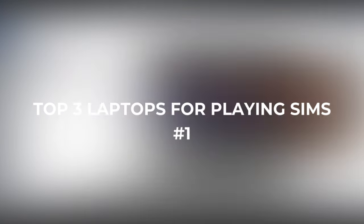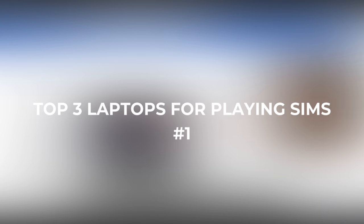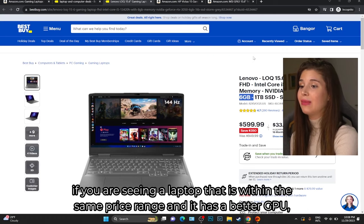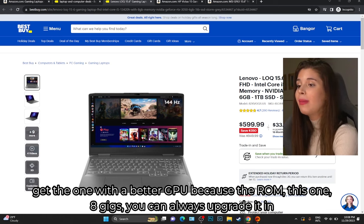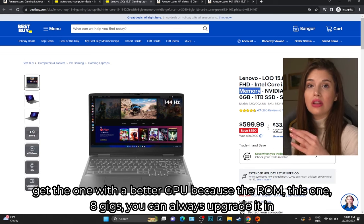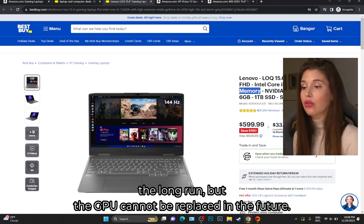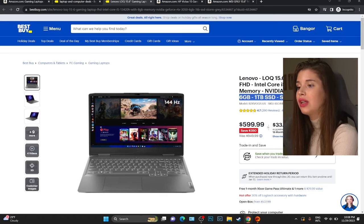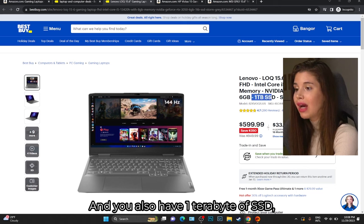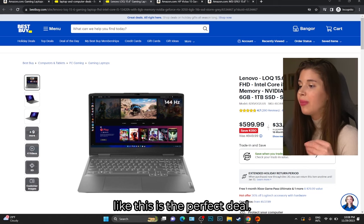If you are seeing a laptop that is within the same price range and has a better GPU, get the one with a better GPU, because the RAM, this one 8 gigs, you can always upgrade in the long run, but the GPU cannot be replaced in the future. And you also have 1 terabyte of SSD. Like, this is the perfect deal.